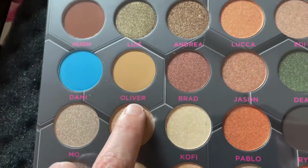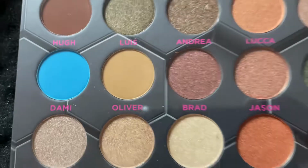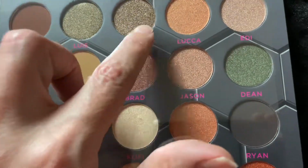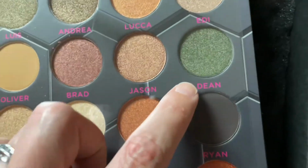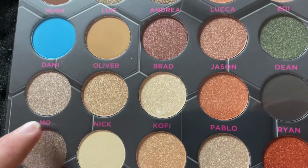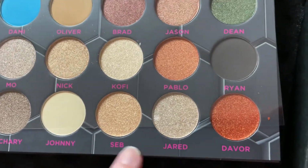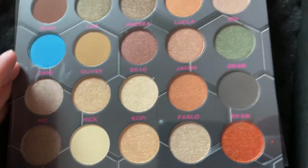And that's my son's name. He's a yellow. Or is that like a tan green khaki color? So there's Hugh, Lewis, and Andrea. Oh, they're not boys. They're girls too. Andrea, Luca, what the heck name is that? Eddie. That's an interesting spelling. Dean, Jason, Brad, Oliver, Dami, Mo, Nick, Kofi, Pablo, Ryan. Ooh, I love this. You know guys, I love orange. Davor, Jared, Seb, Johnny, and Zachary. So it's an interesting color story. You could do a lot of different looks with it.